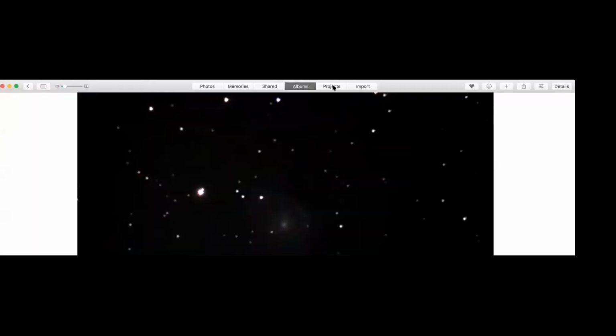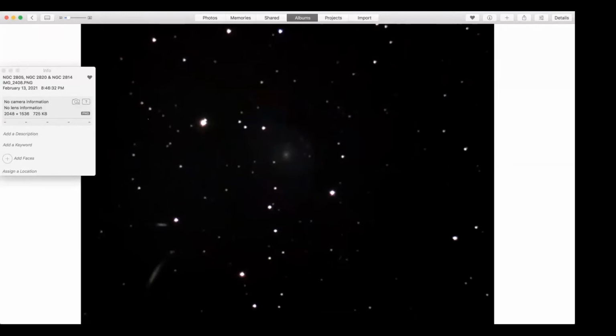Switching from live back to some other ones I'd shot earlier. This one is very faint. It's a big spiral actually right in here. It's quite faint. One side is stronger than the other, but it's a big spiral in the center. That's NGC 2805, and this took like 80 minutes just to even get this much of it in. And then down here is NGC 2820, and then it's got a little dwarf galaxy that's bound to it. That's 2820A. So that was pretty cool. And then this is 2814, right above it over there.